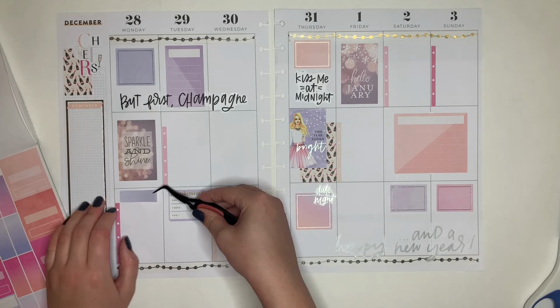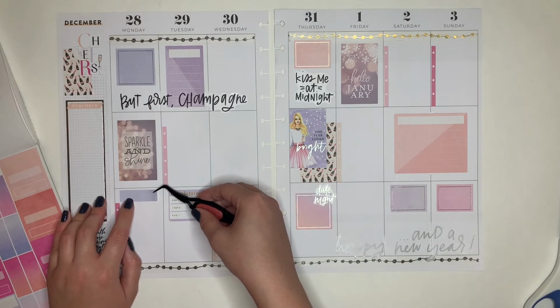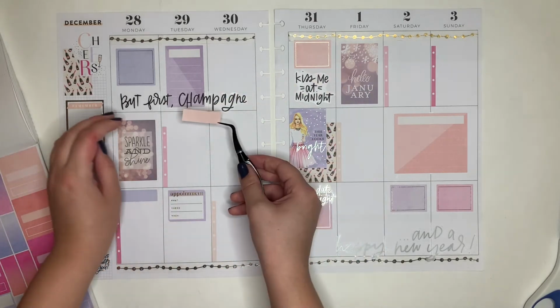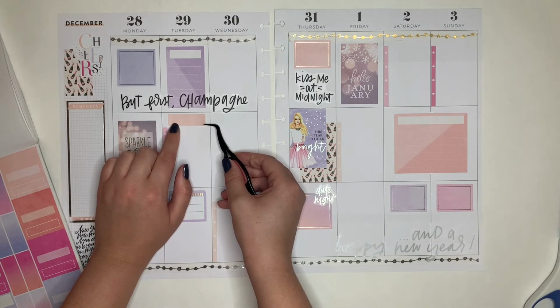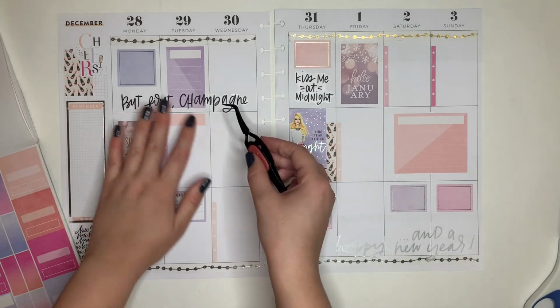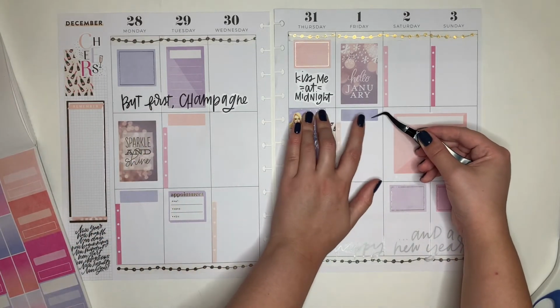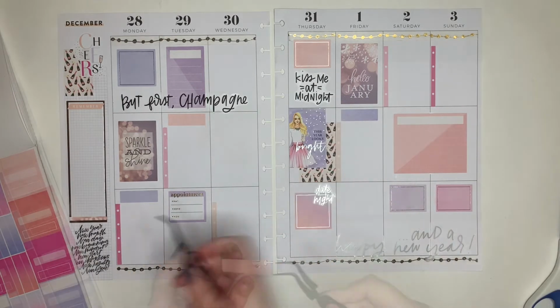These are from that same Colorful Boxes book, which is getting a workout in this video, that's for sure. I don't like to match the color of the header to the color of the checklist. And also this will help break up some of that purple if I put a pink one there. Gonna go with the purple one over here on this first day of January.